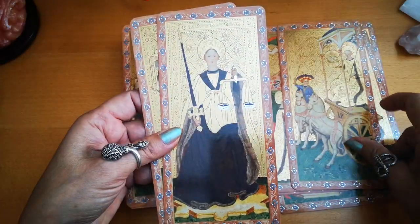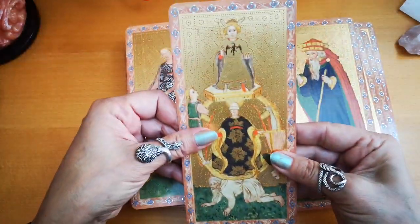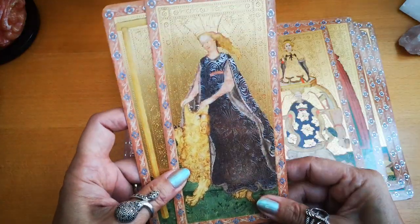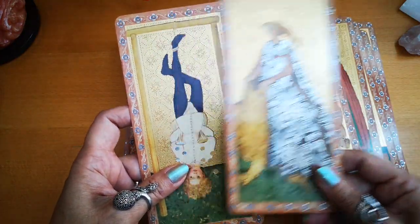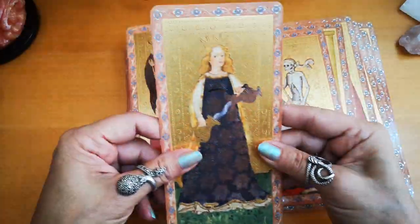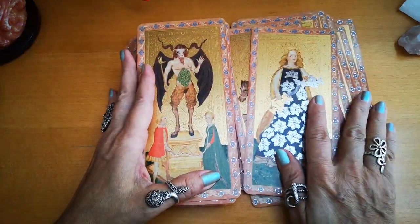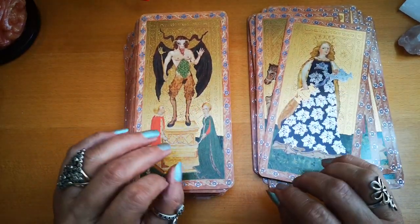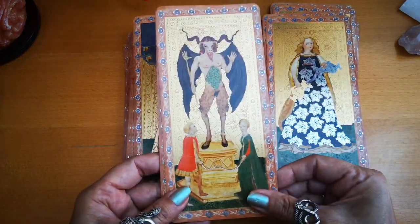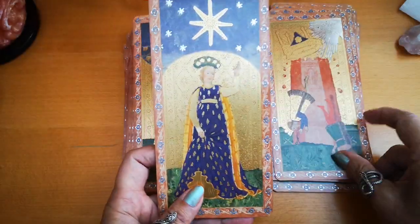This is the Chariot and the Justice card and the Hermit, a beautiful, adorable deck. The other deck, the older version, is not close to me, but if you are interested, I can do a side by side comparison. Look at this beautiful Temperance. The cards are so good, and the camera is not doing them justice. If you have them in your hand, you will really believe how beautiful they are.